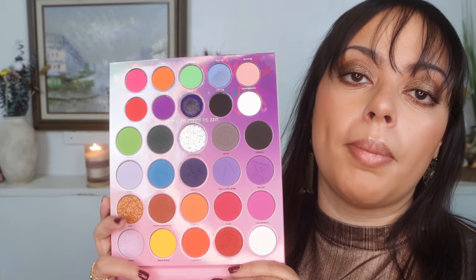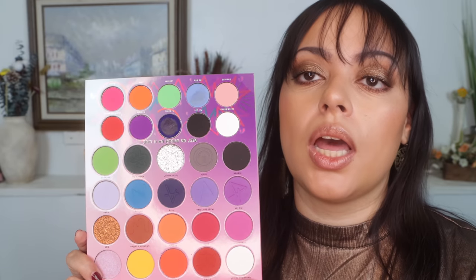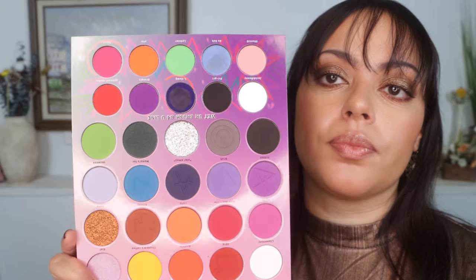And then we have this palette as well. Another palette to play around with. This is the Morphe and Avani Gregg palette. And we have, again, some wonderful pops of colors. I love the blues, the greens, the purples.